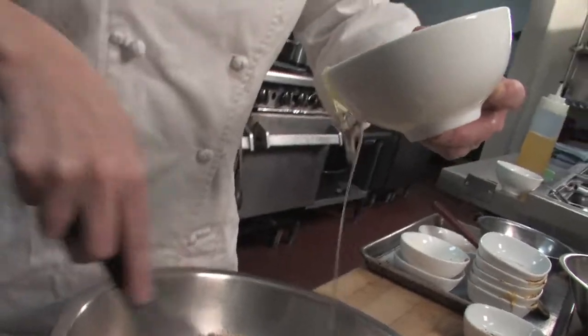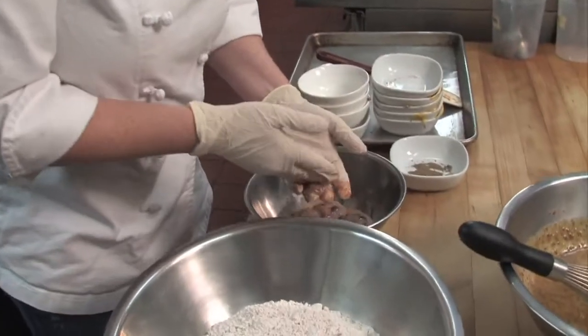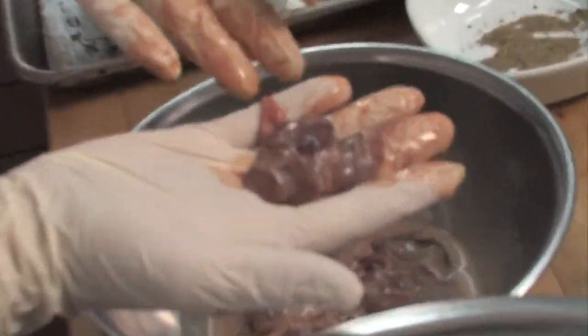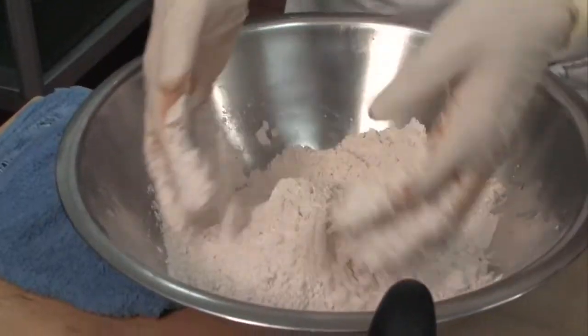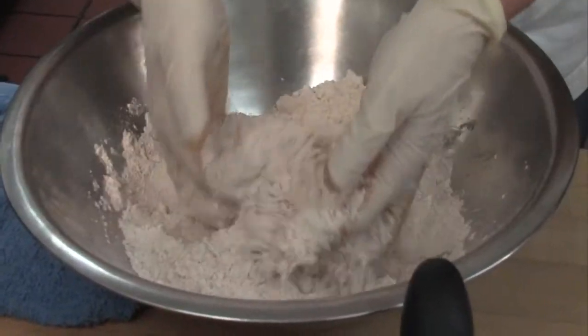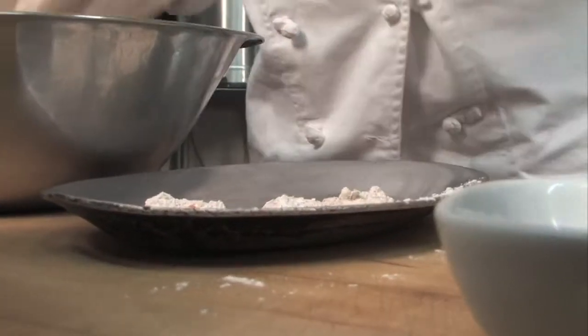Season as you go. We tend to season every little thing along the way. If every little thing tastes delicious and then you combine it, it's gonna taste even more delicious. So then we come in, and you can see how we've cut them all to be about the same size and gently lay them in here. You wanna be very gentle as you toss. You just kinda come in, gently shake them off. So then you end up with evenly coated little livers.